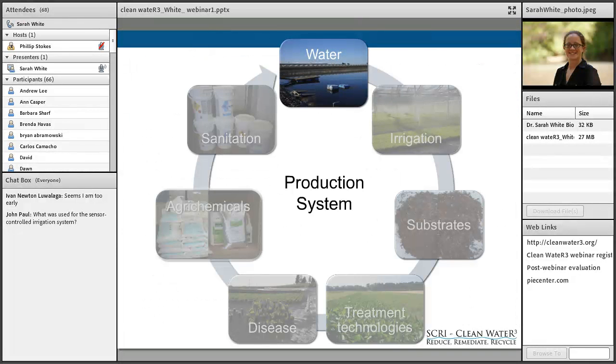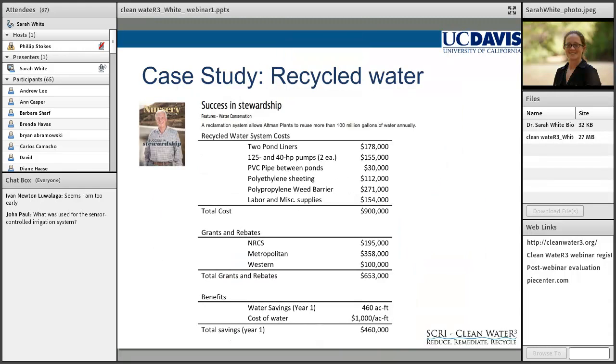If we take it a step further and look at water as the production system, really focusing on the recycling aspect of it, we'll have case studies on the site that you can go look at. This example has been highlighted multiple times in our industry newsletters because it's such a darn great story about success in stewardship. Altman Plants installed a water recycling system, a new, very large pond, pond liners, infrastructure, all of that. It cost $900,000 to do it.